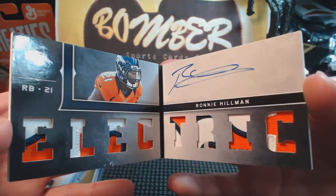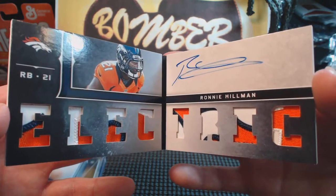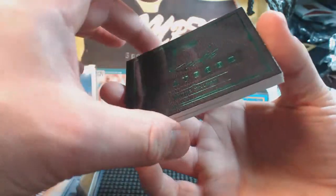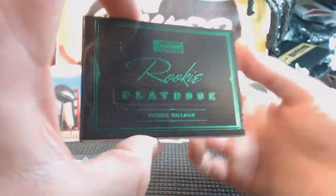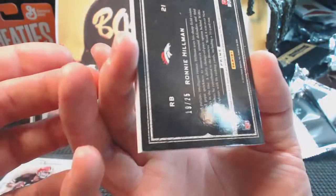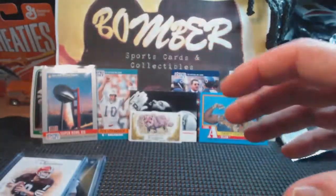Look at that beauty, Ronnie Hillman rookie. Electric autograph, prime patch piece. Sickness. And let's check the number on the back. It is 19 out of 25. Really a nice looking card.